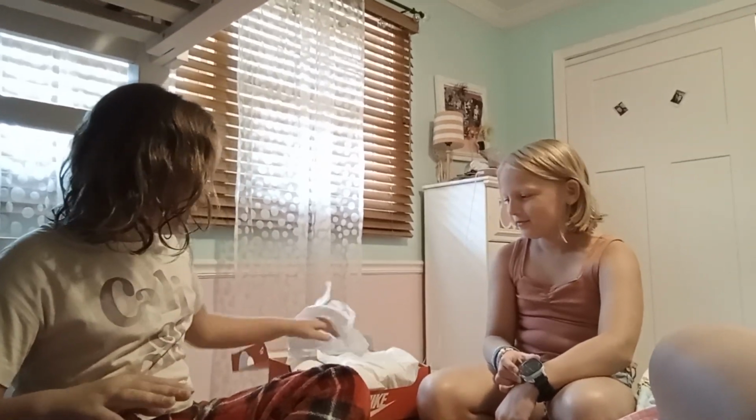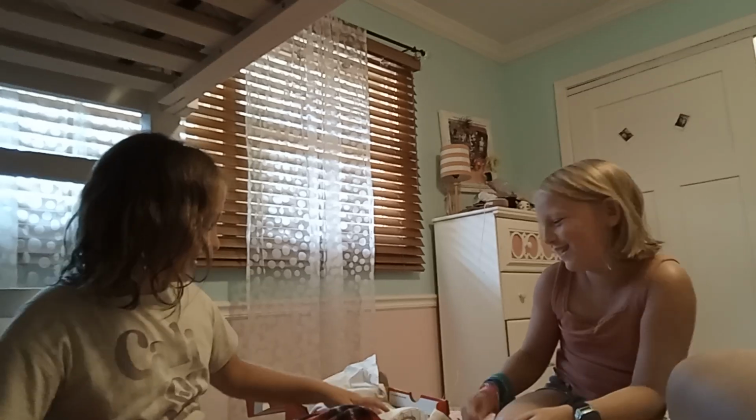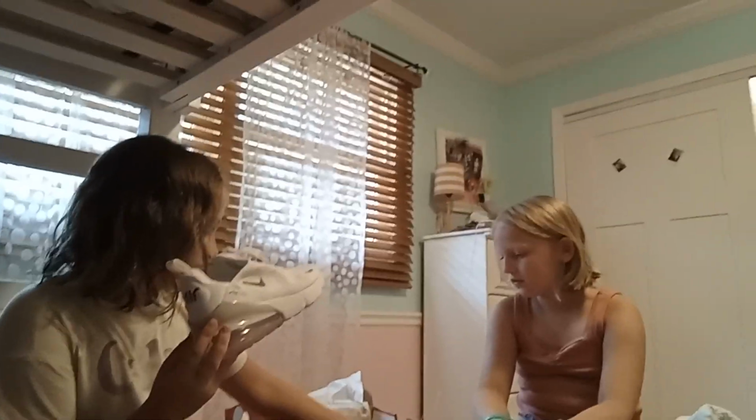Okay, next shoes are... They're even in fancy wrapping paper. Do you all call shoes that fancy? No. Next we have... Well, I haven't really ever used these. So, next we... These sizes are different.